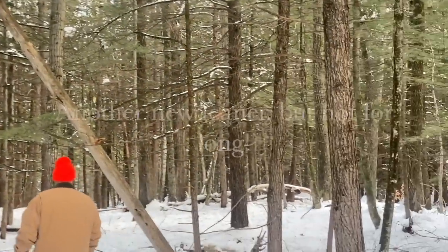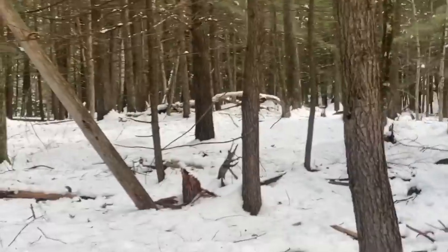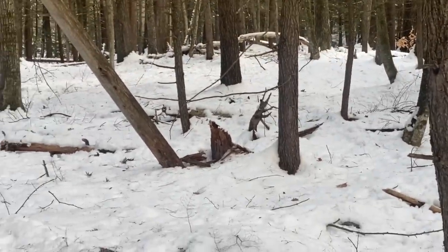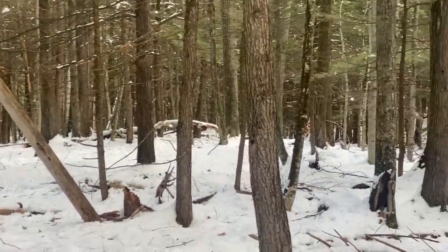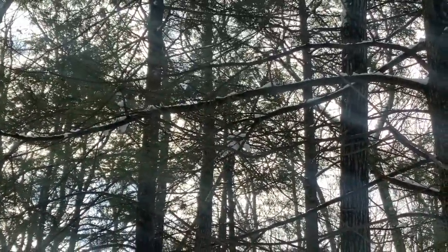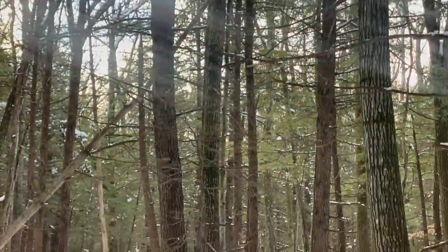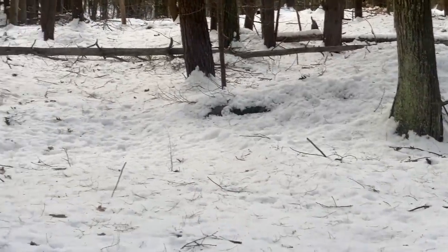Yep, we got another new leaner, pretty close to where we cleaned up the other one. It snapped right near the bottom. It's caught up on some limbs. Here it goes. Up. So now we have something to cut across from our path.